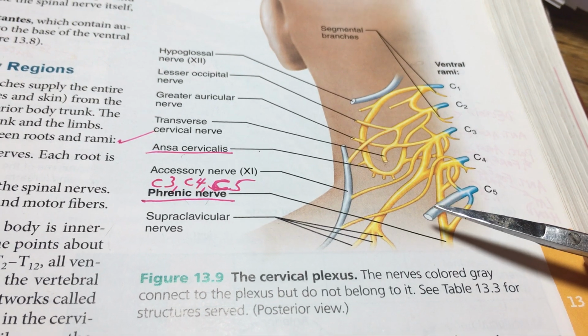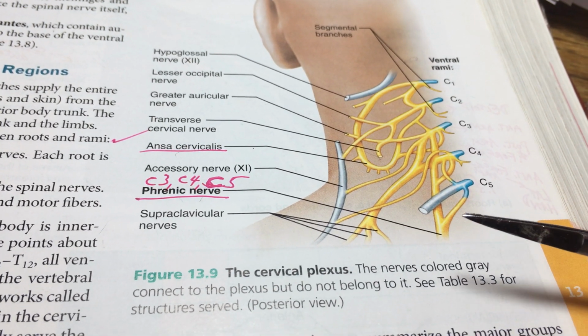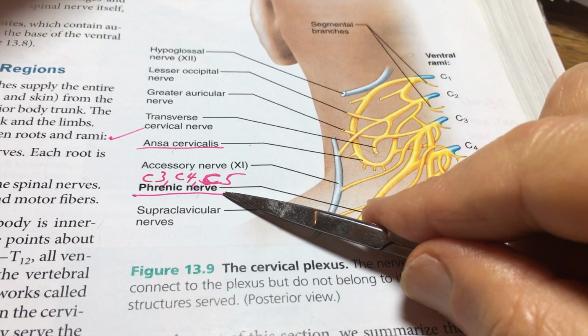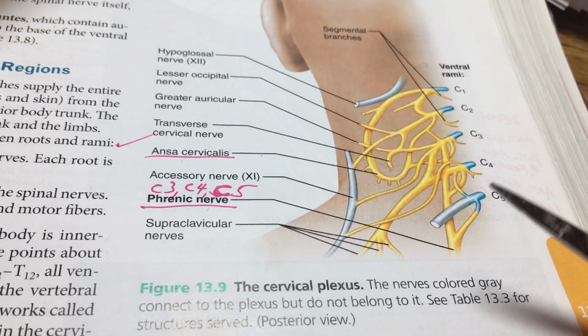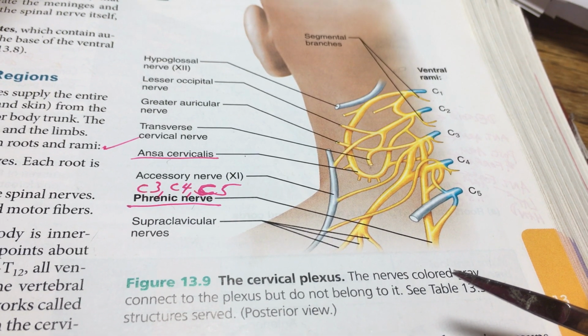Okay, so the vagus plays a role in, how shall I say, regulating the breaths, but then it is this nerve right here, the phrenic nerve, which actually innervates the muscle of the diaphragm. Okay, so that should cover all the bases that you generally need to know.